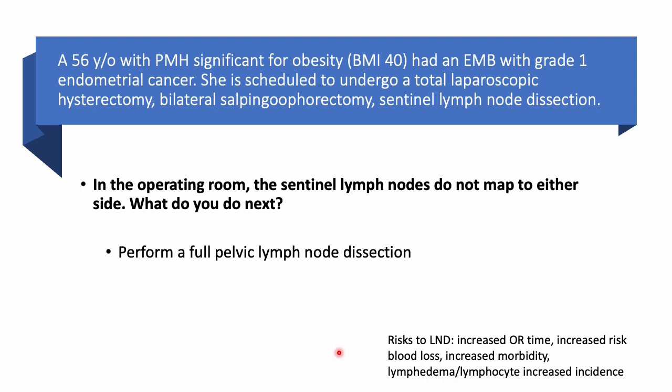There's an increased risk of blood loss. We're opening the retroperitoneum and we're dissecting around critical structures. Increased morbidity, and then importantly, especially for patients, this increased risk of lymphedema and lymphocyst formation. With an increasing removal of lymph nodes, it increases the incidence of lymphedema or lymphocyst formation.